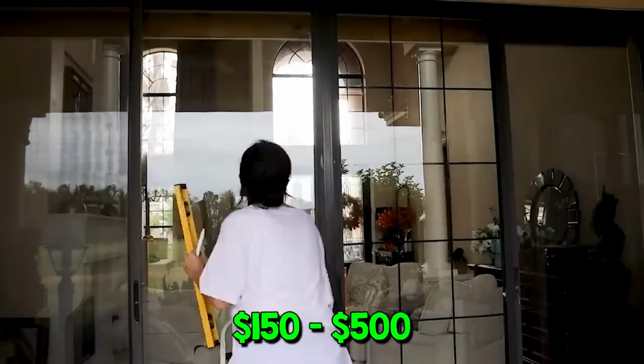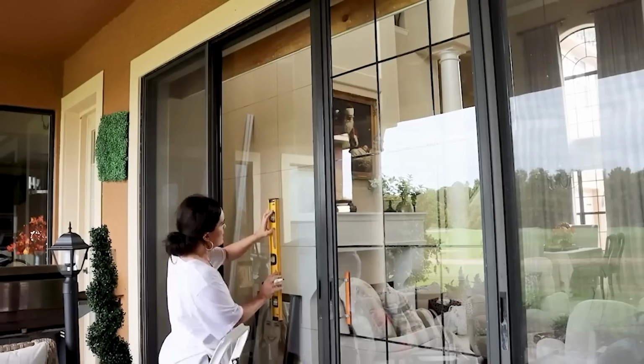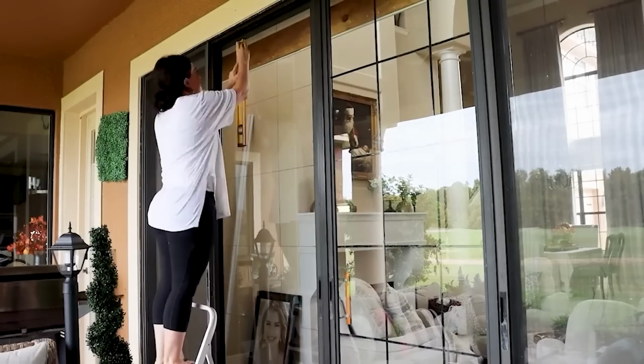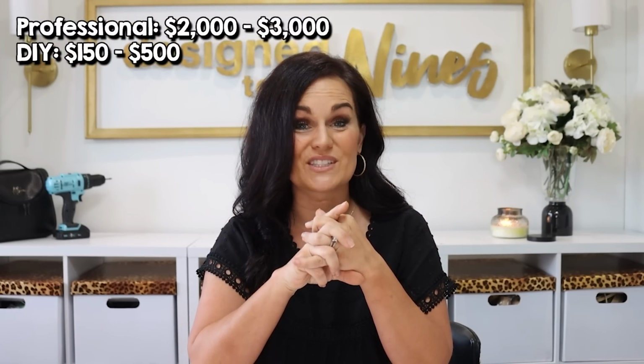The price comparison for this is if you do it yourself, it could be anywhere from $150 to $500. And in this instance, it's going to vary from room to room, depending on how many windows, the size of those windows. Now, if you were doing pro, you could be looking at $2,000 to $3,000. When I worked as a designer, it was not uncommon for custom window treatments to go $3,000 for one room. So just keep that in mind.